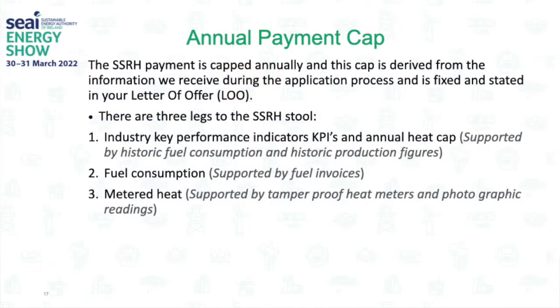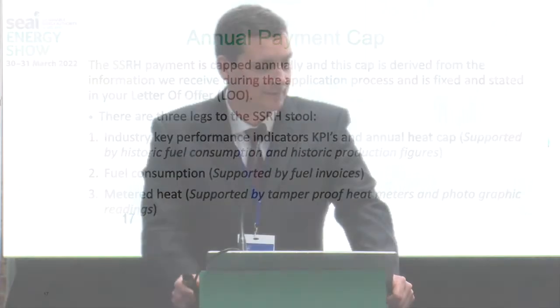Annual heat cap, I'm going to touch on very briefly. Like I said earlier on, you get a letter of offer. And on that letter of offer, it's going to be a financial amount and an energy amount. Financial amount is what we're going to pay you, and the energy amount is how we derived it.